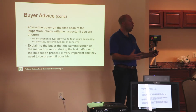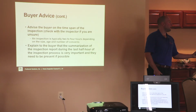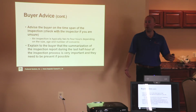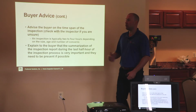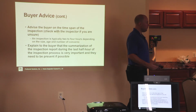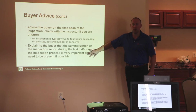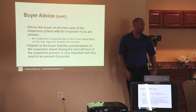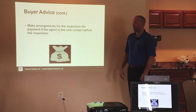But at least we can show them the major components and where those major things are, and then they can start measuring. It might be pretty boring to watch somebody open and close a window and test outlets and all that. But as long as they know how to work their major components and major systems, that's important, as well as what the inspector found. What's the summary of the inspection report? Make arrangements for the inspection fee.